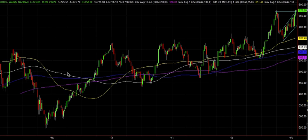For Google, we talked last week about Google looking for the 770. We closed today at 775, which is pretty good here. We broke previous highs, which was good. We broke the channel to the upside. Maybe we're starting to see a breakout here on Google.